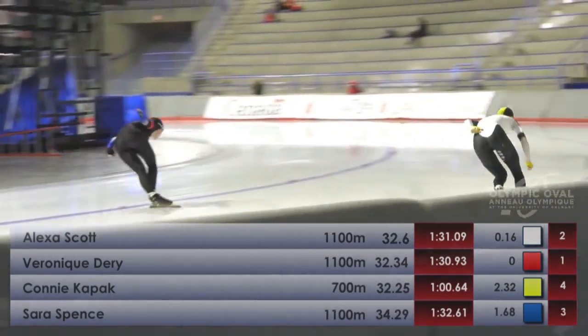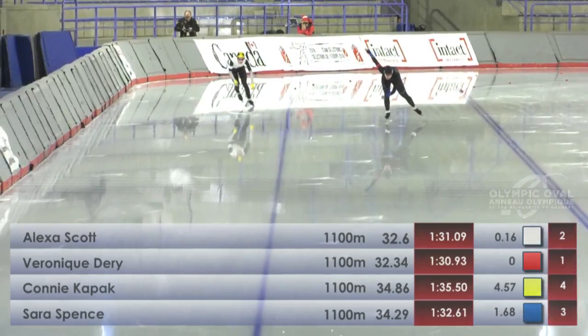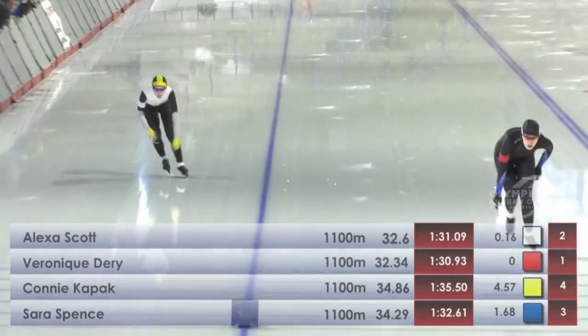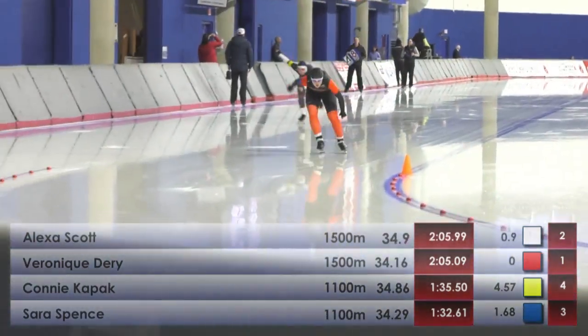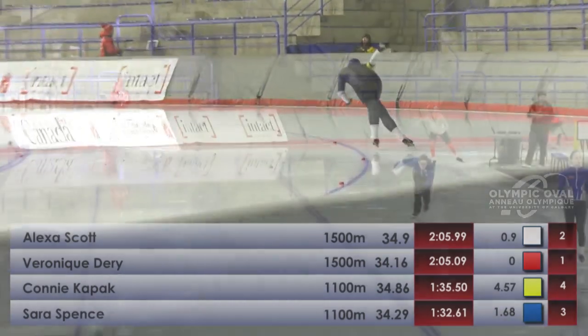But first up, Scott and Derry rounding into the inner lane. Derry with the lead, with a little bit of an advantage on Scott. Looks like she's going to take this pair coming to the line. Derry clocks a time, 2:05.09, 2:05.99 for Scott. Capac and Spence now on their final corner.